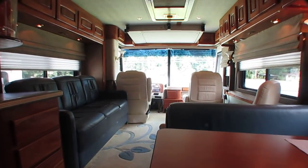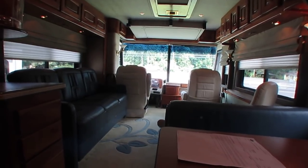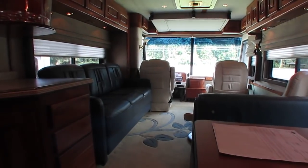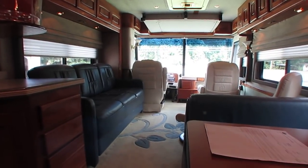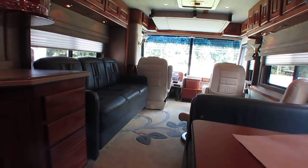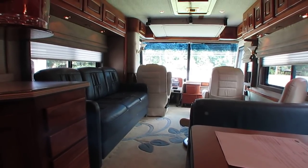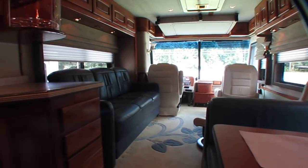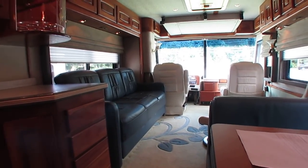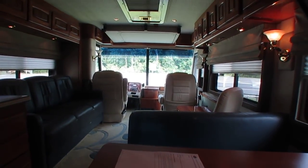$500,000 plus in 2003 prices. Imagine what that amount would be today. It would be $700,000-800,000 today. And look at what it is now. $89.9. How many places can you go and buy a motorhome like this and save $450,000 off original MSRP? $450,000 under original MSRP and still get a beautiful motor coach.